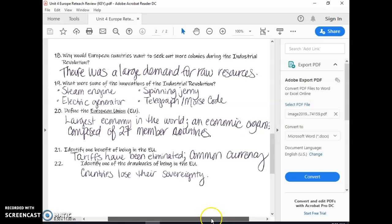Last one, make it your best. Number 22, you're to identify one of the drawbacks of being in the EU. Countries would lose their sovereignty, or their right to independently govern themselves and control their own affairs. And for some people, that's a really big deal that they don't want to give up.